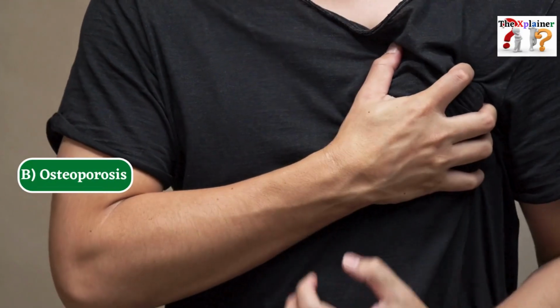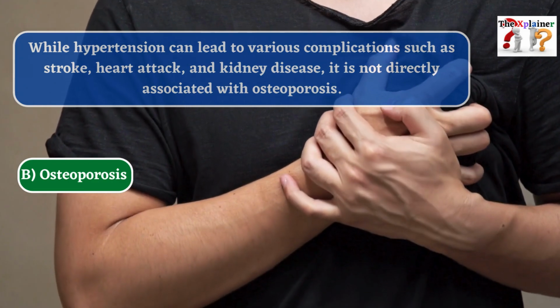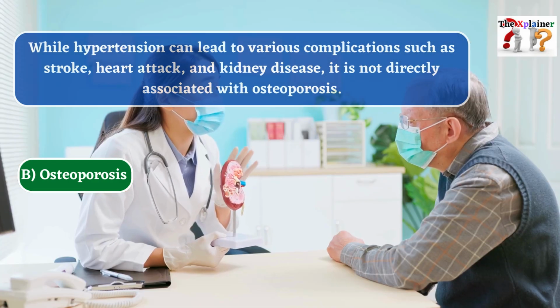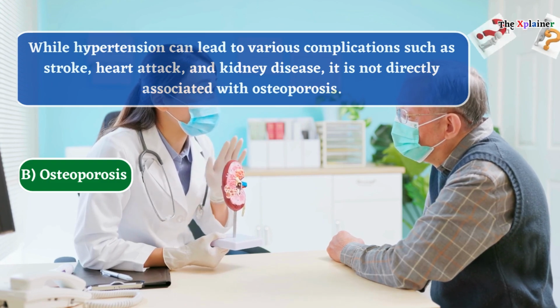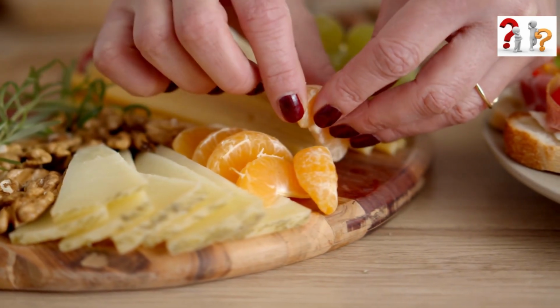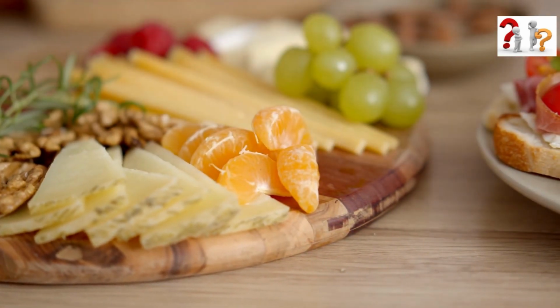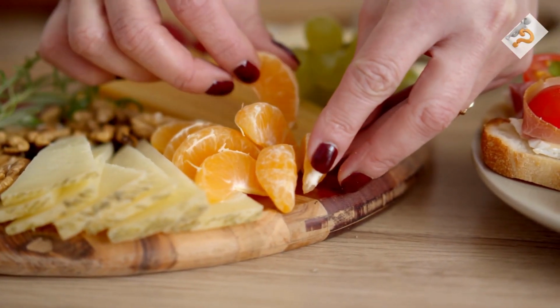The correct answer is B. Osteoporosis. While hypertension can lead to various complications such as stroke, heart attack, and kidney disease, it is not directly associated with osteoporosis. Feeling a little salty about that question? Remember, a healthy diet is key to keeping your blood pressure in check. So, ditch the processed foods and embrace those fruits and veggies.